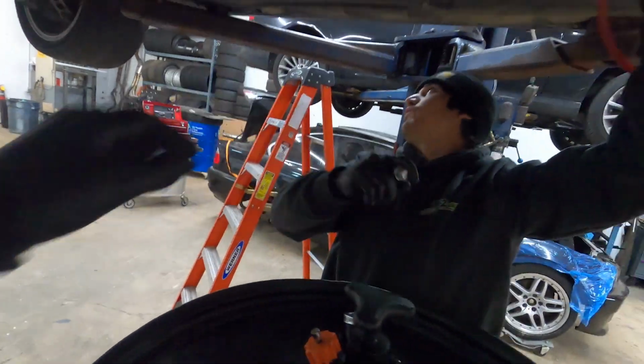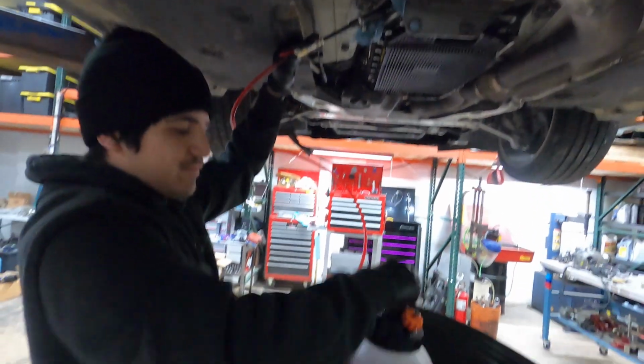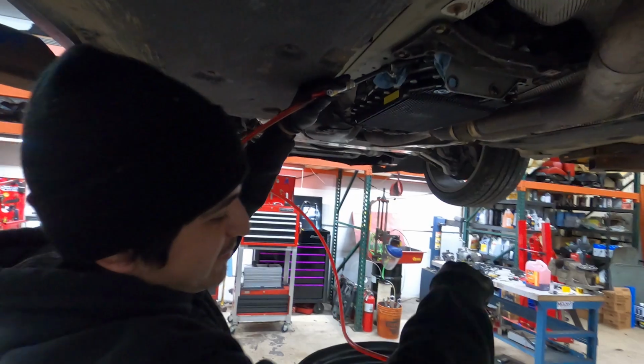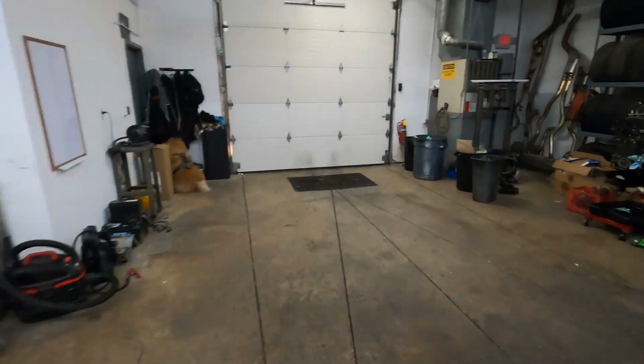Yeah, go down to reverse. Open the door. Neutral. Alright, base cleared out. Ready for an oil change.